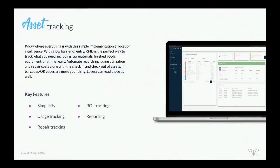Our focus was to make automating location data simple and accessible. A request that came in from one of our automotive supplier customers, and a key highlight of asset tracking, is our ability to monitor asset usage, repairs, and the costs associated with those repairs, and then report on this information natively or share it with an existing maintenance system via that API or webhooks technology.